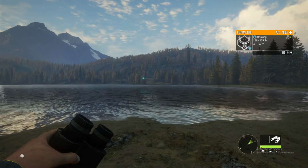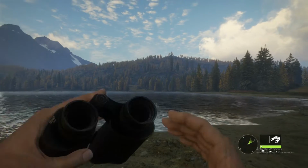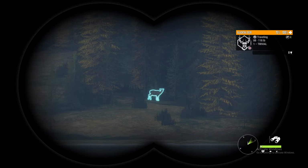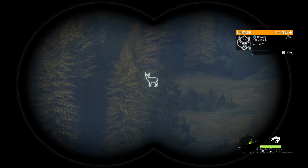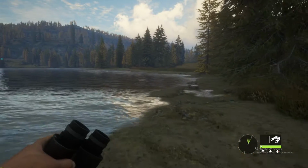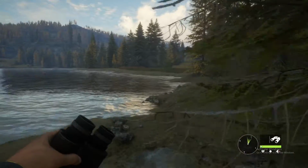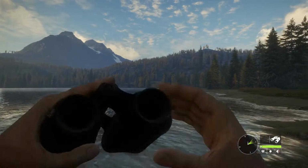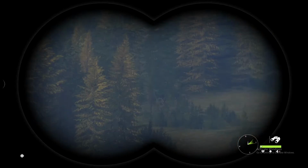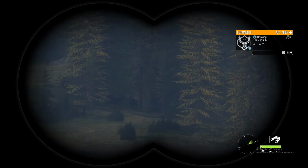That's a big one. We can sneak around. She's walking directly towards where that blacktail is. He's a nice blacktail though. I think we're gonna go for him. Let's get a better look at him first. He's a big blacktail. We're gonna go for him.